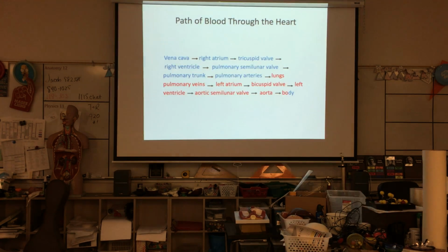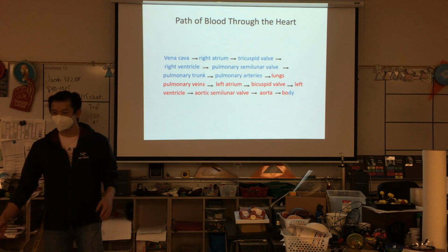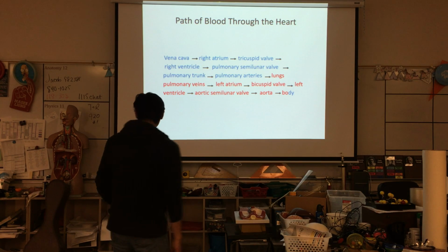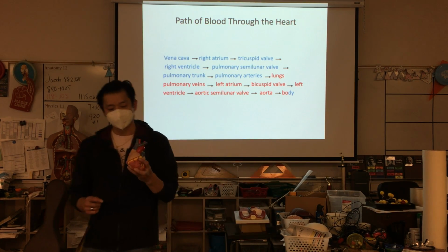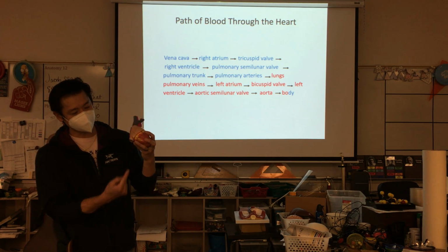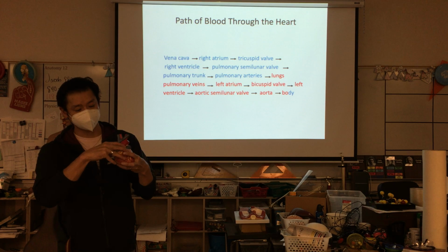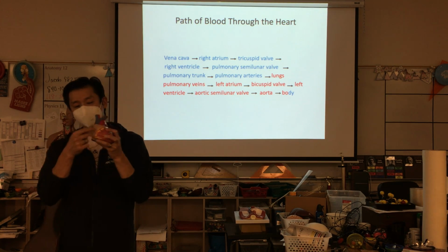So this is the route. Blood comes from your body through the vena cava. Here's the heart. This might be clearer. So here's the superior vena cava. Here's the inferior vena cava, and blood comes actually into this pocket here. Okay, so it comes in here, and it comes to this pocket.